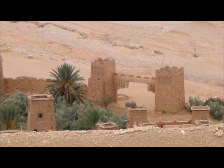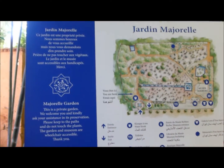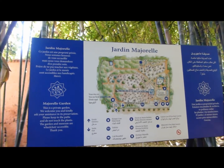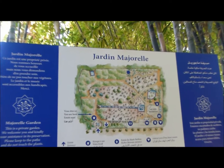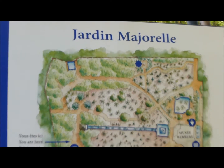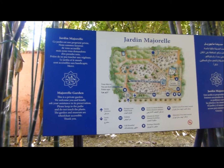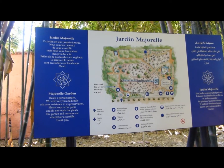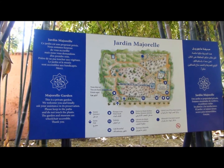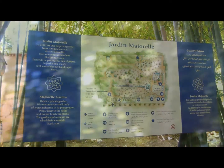Original gates to this kasbah. The gardens that were originally developed by an artist by the name of Majorelle. He's a French artist. And after his death, they were taken over by the municipality, and then not too long afterwards by Yves Saint Laurent. So it has a number of different species that are not native to Morocco. And we're going to take a look through, and also through the Museum of Berber Culture.